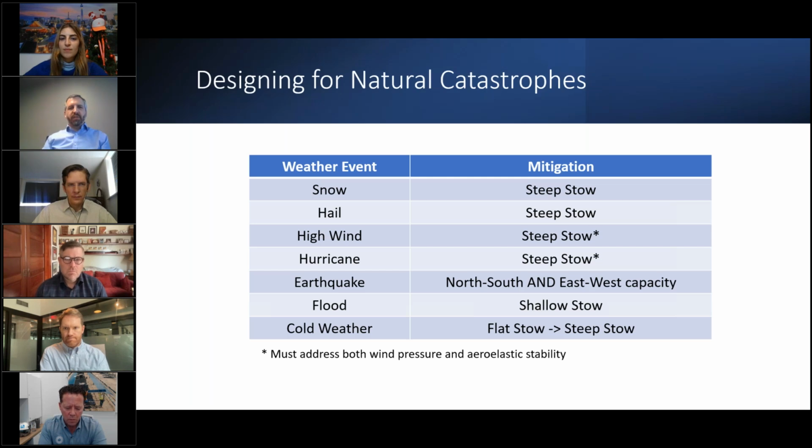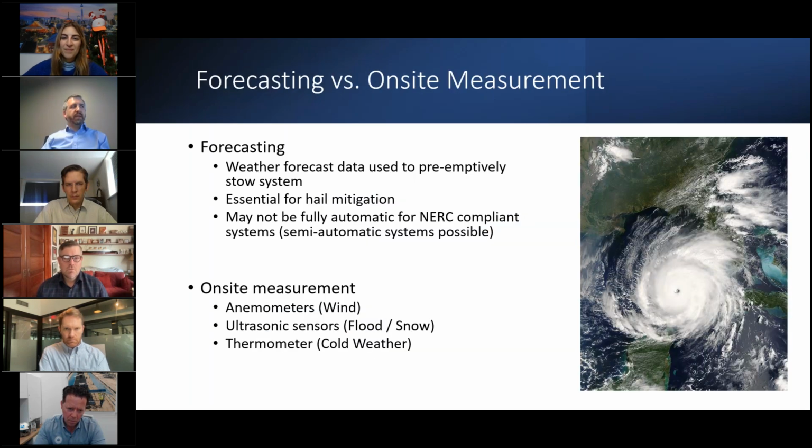Hopefully during the conversation in a couple minutes, we'll be able to talk about some more of these topics and the different ways that various tracker OEMs and operations staff address them. And note that it will vary between tracker OEMs, right? So what Game Change's perspective is on addressing high winds and hurricane loads may differ from other OEMs in the industry. Next slide.